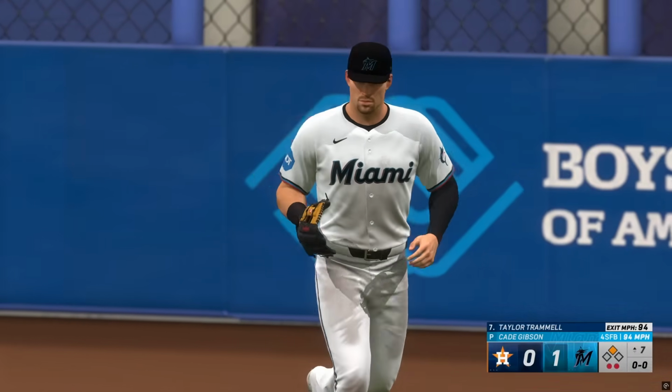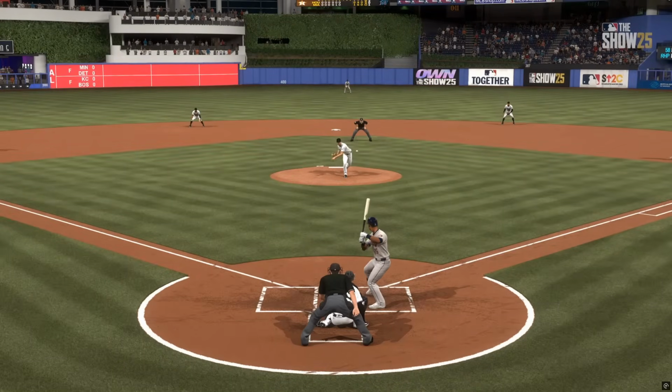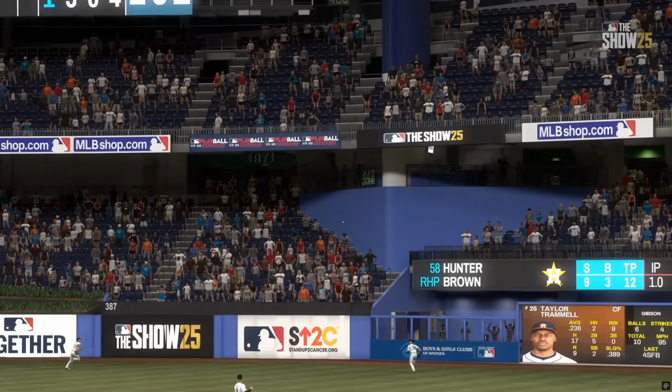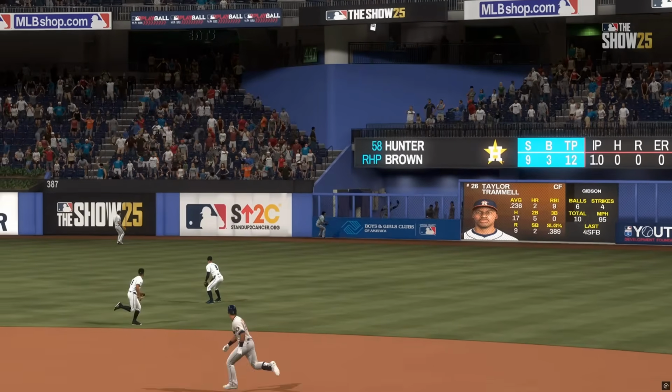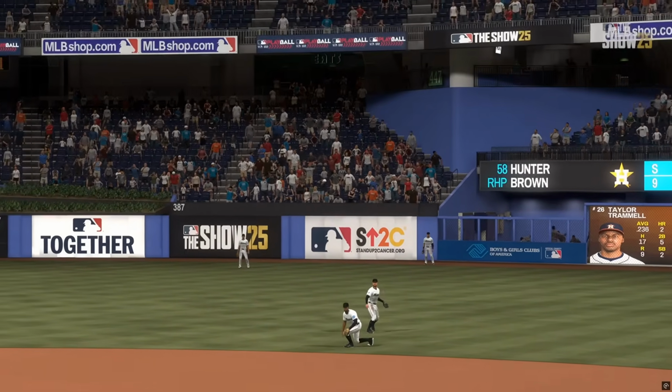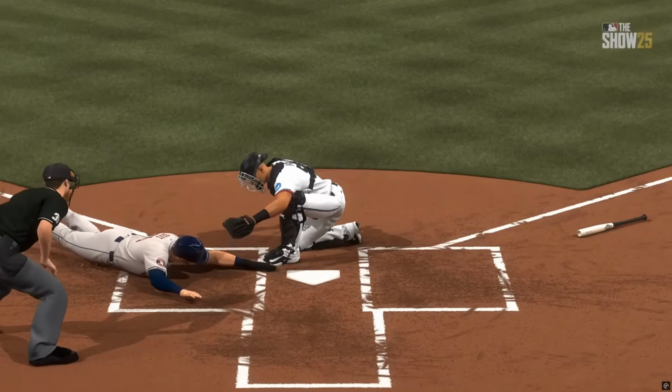Man, that's a play we may look back on when this one's over and wonder what if they would have held him. Can't blame him for trying to tie it up late in this ball game, but when you lose a huge run like that that's only 90 feet away, man, it's a tough one to swallow if they don't pull out the W.